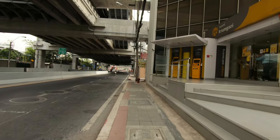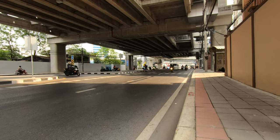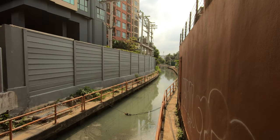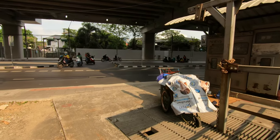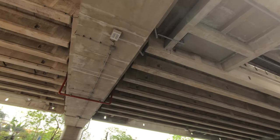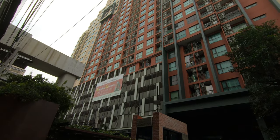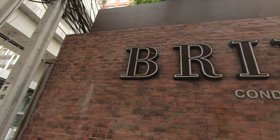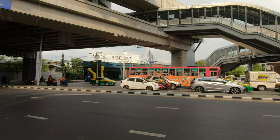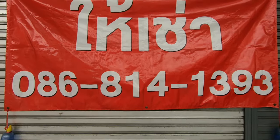Okay, now we're just going to check this area out. Building for rent.